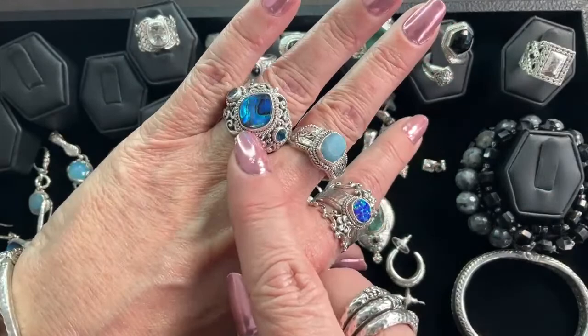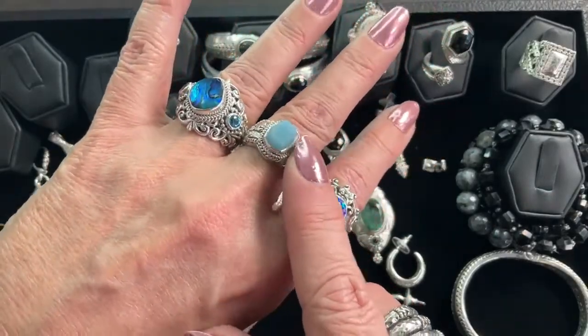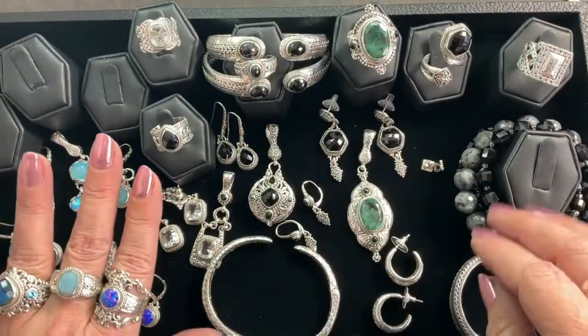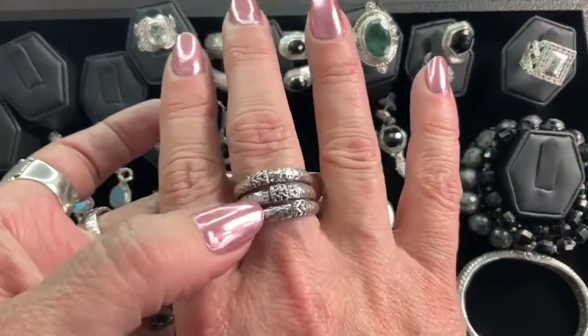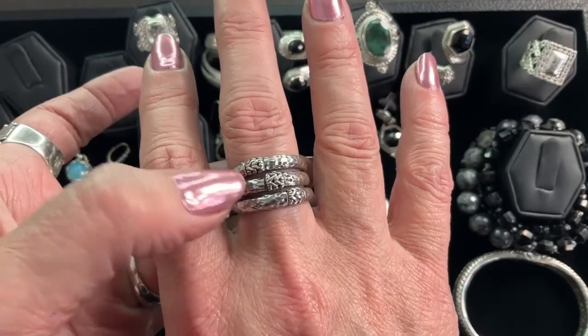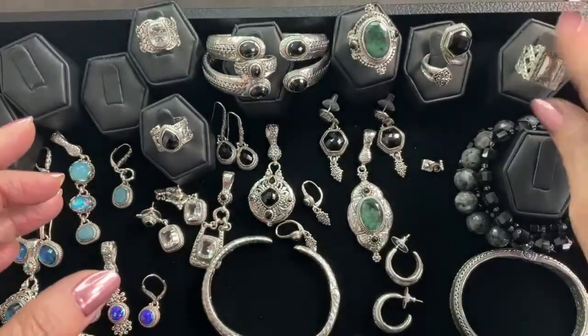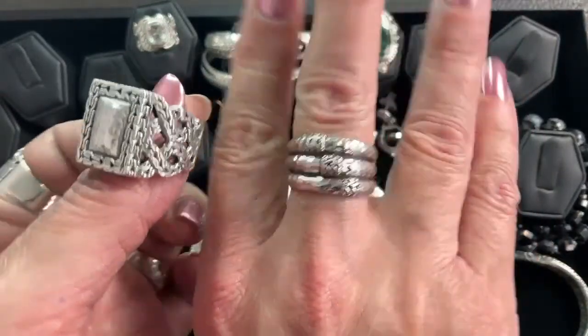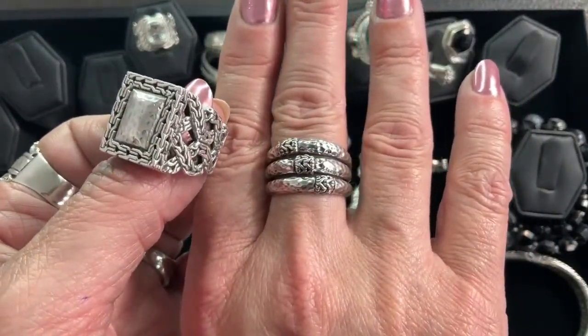Sterling silver chain link ring. Do you need to size up? This one? Oh, yes. Sorry, I did not say that. So sorry, ladies. Yes, you're going to size up in this one. This one, true to size. You don't have to size up in this one. I know it's kind of weird, huh? But this one, yes, you do size up.